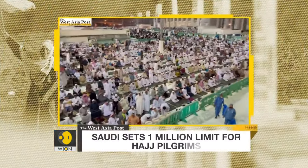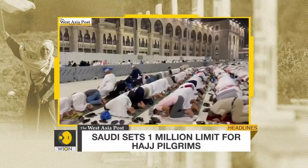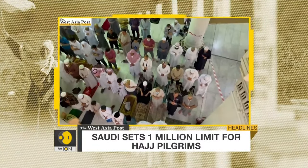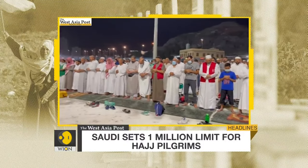Saudi Arabia has set the limit of 1 million Hajj pilgrims this year. Riyadh says Muslims from inside and outside the country will be able to perform the Hajj, providing they are fully vaccinated against COVID-19 and no older than 65.